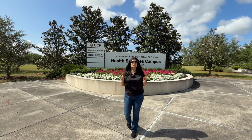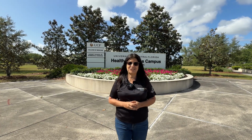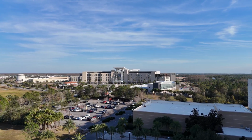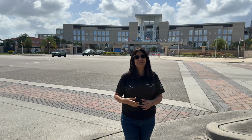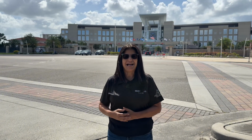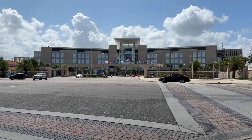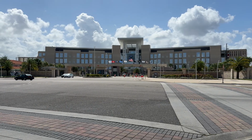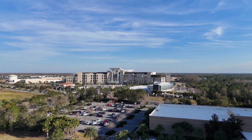Here's something that people do not realize about Lake Nona. It's a major center for medical innovation. And right behind me, we have the VA Medical Center, one of the top-rated facilities here in Lake Nona. So you have the great opportunity of living close to a hospital if that's what you need, or if you work at the hospital, we have it all here in Lake Nona. The VA Medical Center here offers a wide range of care from primary and mental health services to dental, vision, and more. It's one of the top facilities in the region for veterans.